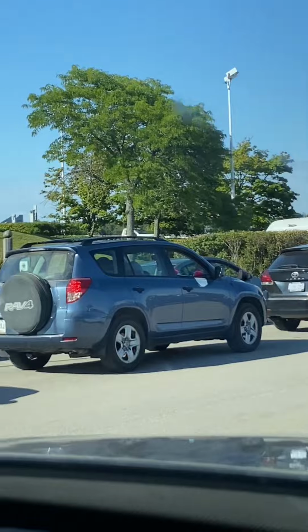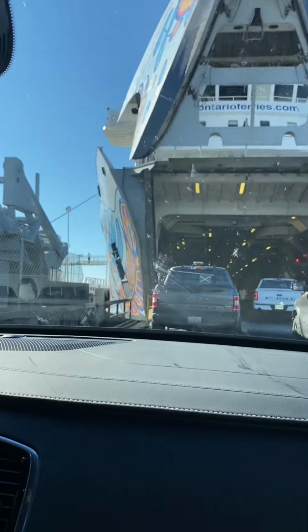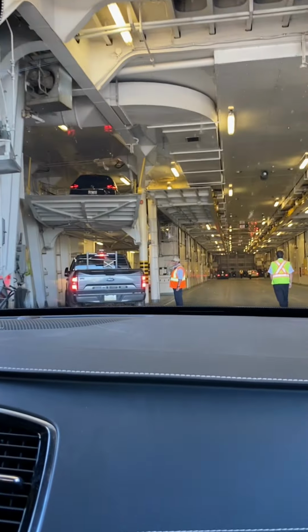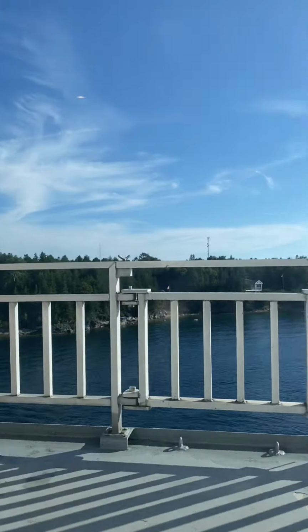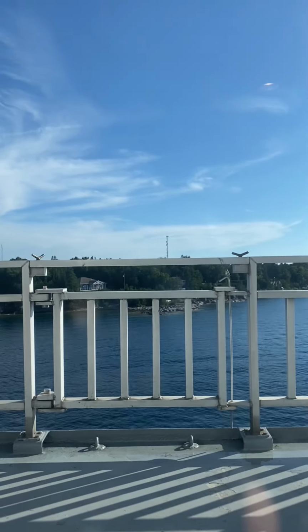So then the cars that were previously on the boat left. There's just one of them. And here is us heading into it. It's like going into the mouth of a massive monster. And I stopped filming here because I didn't really want to upset the people. Here's a view from in the boat. It's pretty nice in there, actually.